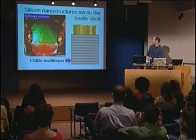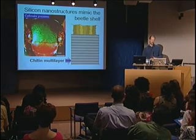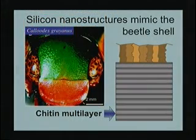In fact, this is a problem that was solved by nature eons ago. That color comes from that nanostructure, but it's a nanostructure that can be built by nature as well. And one of the best examples of this type of nanostructure is in a beetle shell. The biologists have this term they refer to as structural color.